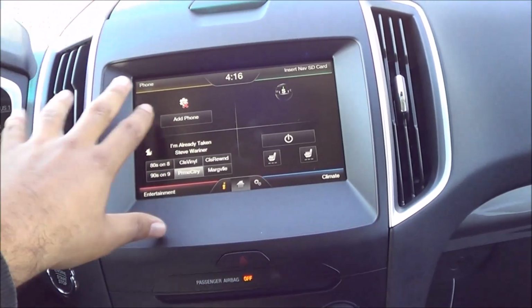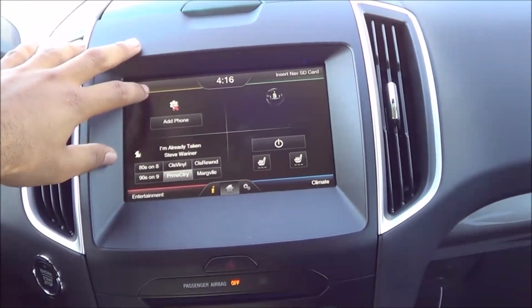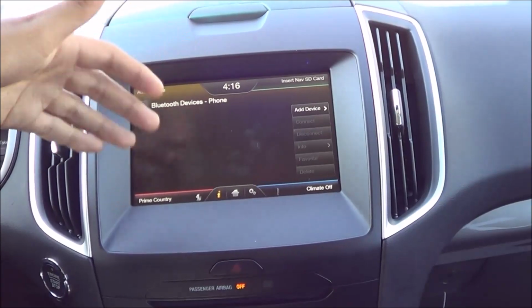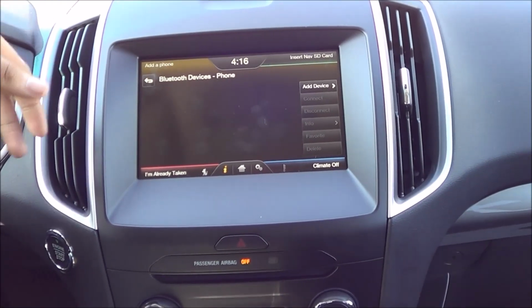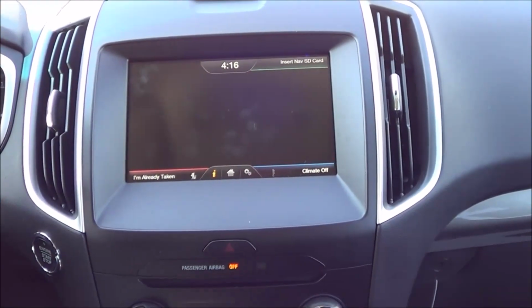But basically, it's separated into 4 main corners. You have your phone and then your digital clock right there too. Coming to your phone, you could pair up your Bluetooth device, and then you can have a little quick dial pad and then have your contacts stored on there. All the basic stuff for a Bluetooth system.